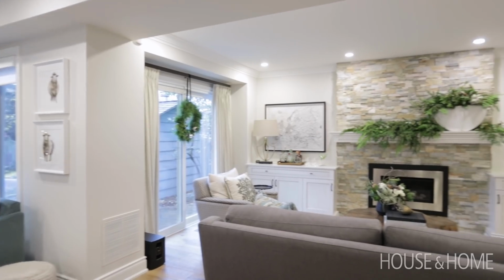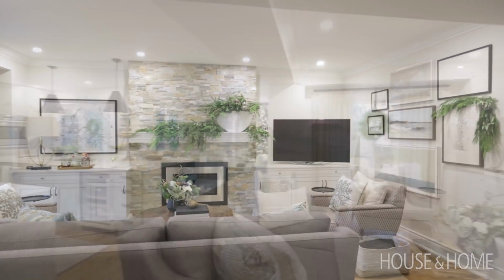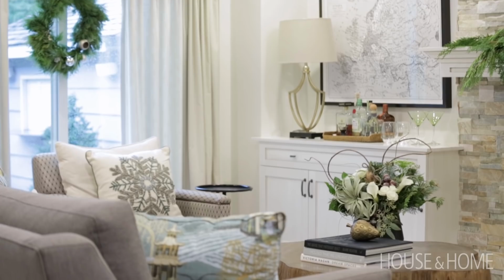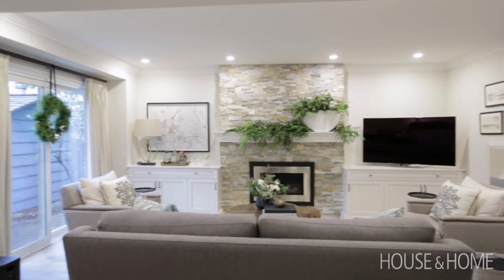We wanted to create a family room that is a great spot for watching TV, but also for entertaining as well. So we have a large sofa, and we also have 2 chairs that can be pulled in for cozy conversations and also are great for lounging and watching television.